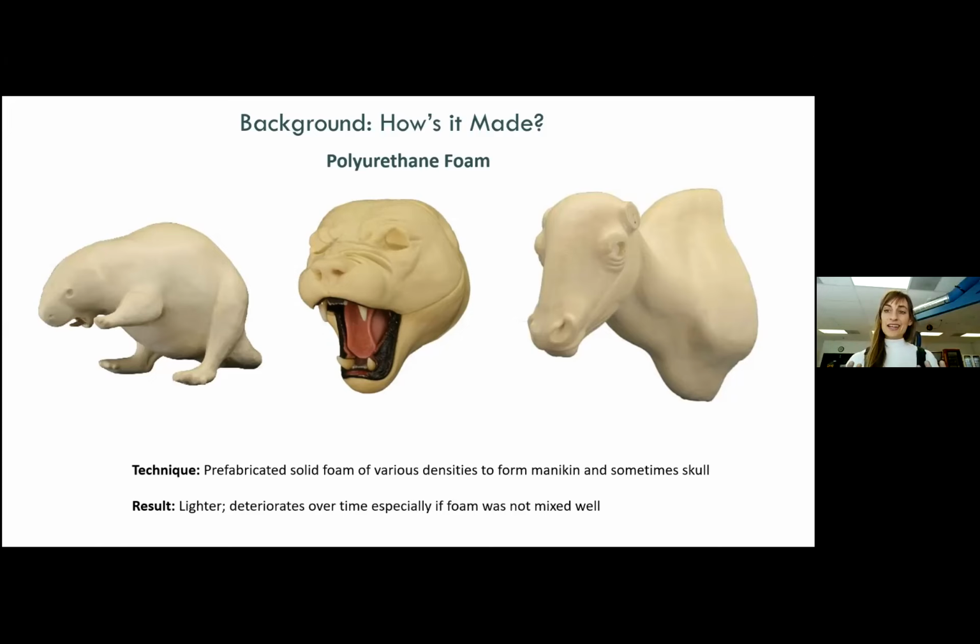And not only are they prefabricated, but taxidermists can also make them themselves. So if they're doing a specimen from the zoo, like an orangutan that wasn't killed, it died of natural causes and then was donated to a museum, and the museum wants to mount it, the taxidermist can either use some of the binding materials, or they might make their own mold and make a polyurethane mannequin out of it.